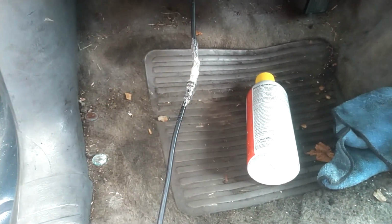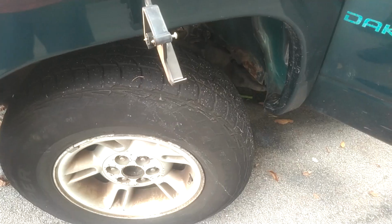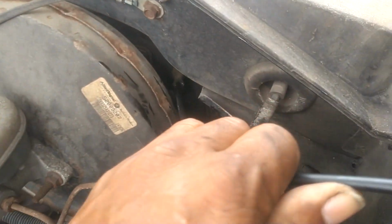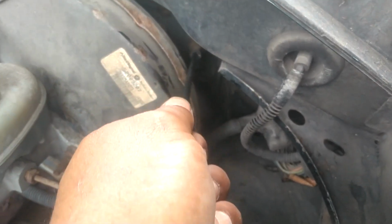It's got some lubrication up there, and pull it through, get this thing installed. Here's the old cable pulled through this way. So let me go ahead and pull this through. Hopefully that tape will hold it and get it through this hole.